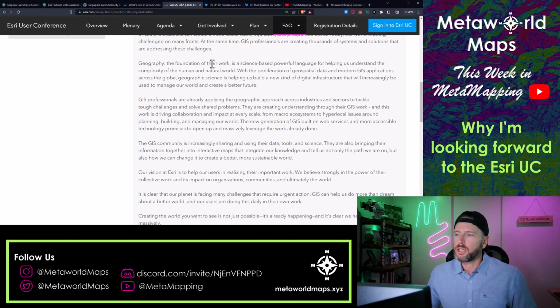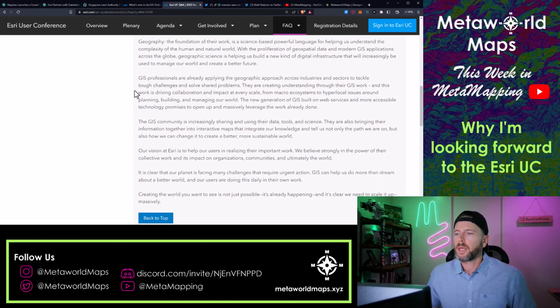geography. The foundation of their work is a science-based, powerful language for helping us to understand the complexity of the human and natural world. With the proliferation of geospatial data and modern GIS applications across the globe, geographic science is helping us build a new kind of digital infrastructure that will increasingly be used to manage our world and create a better future.